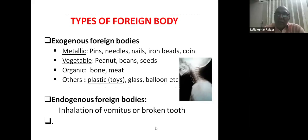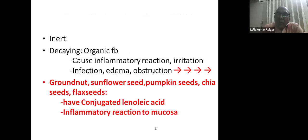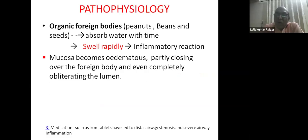When we discuss the types of foreign body, they can be exogenous and endogenous. Mostly it is exogenous, which may be a metallic part, or as mentioned, vegetable foods, mostly peanuts, beans, seeds, or plastic toys. These organic foreign bodies may decay, and the particles cause inflammatory reactions and irritation that lead to infection and edema. Nuts and seeds release linoleic acids that irritate the mucosa and cause inflammatory reaction and edema, or they are hygroscopic and can swell with moisture and block the airway.